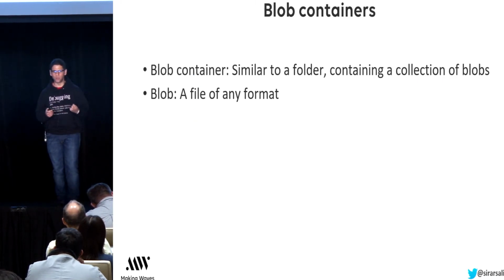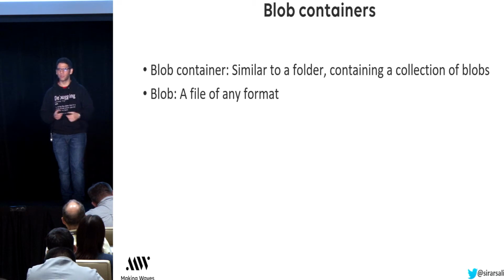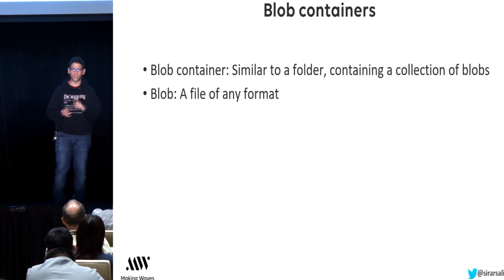Now let's talk about blob containers. So what is a blob container? A blob container is really similar to a folder that contains a collection of blobs. And a blob is a file of any given format. It can be a JSON file, PNG file, JPEG file, and so on.